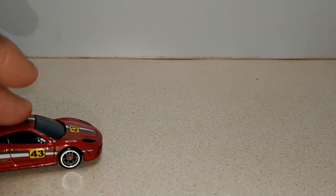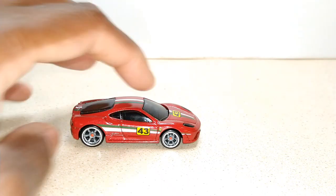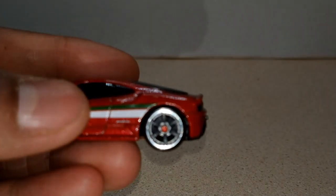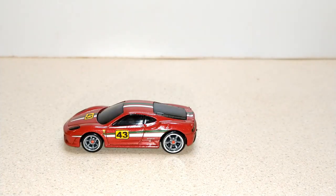Oh boy, 2 minutes already. Been talking about this car for about 3 minutes. And you got the Pininfarina badge on it. That's the people who designed the Ferraris. So anyway, I guess I can move on now. But anyway, this is the Ferrari 430 Scuderia.